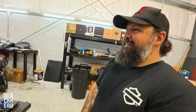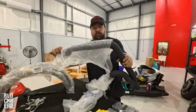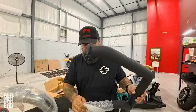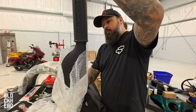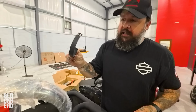I'm stressed, man. All right, so that exhaust that we were fabricating with our headers, we have back from Cerakote. This is the only pair of black exhaust that we've ever done. We get so many requests for it, but we don't do it because it's so easy to scratch. Ooh! That's awesome. Even the clamp black.